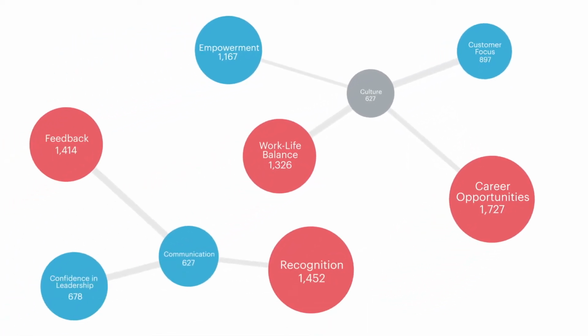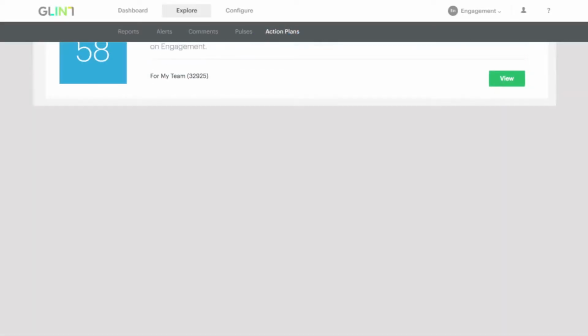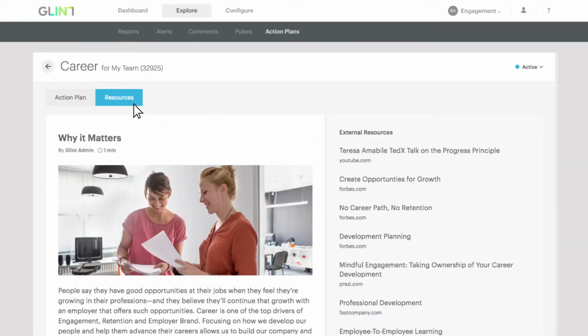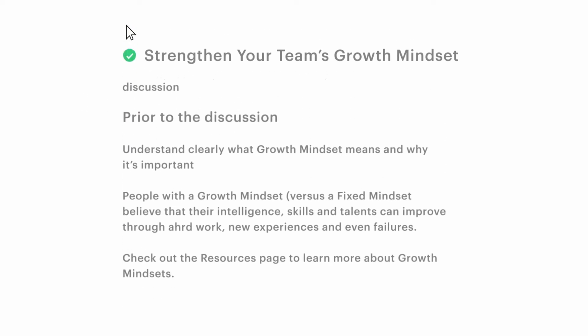Most importantly, Glint helps managers and leaders take effective action on team feedback. Our integrated action planning delivers each manager personalized guidance on why an engagement issue matters, where to focus, and how to improve, while showing them the impact of their actions over time.